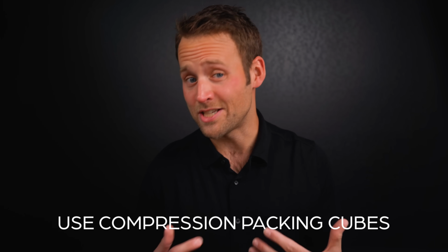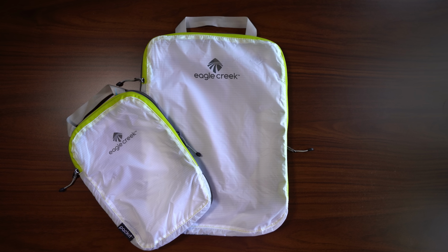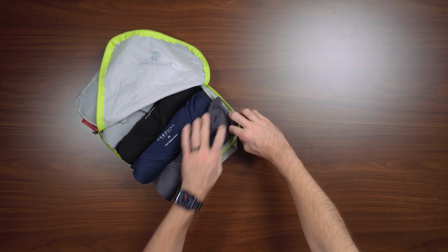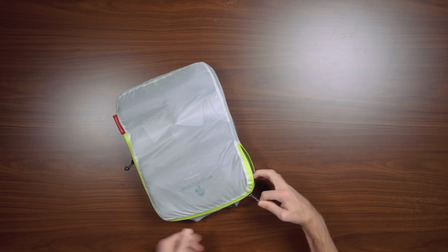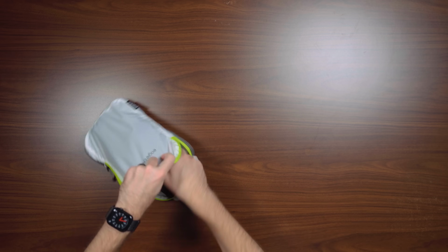That's it. I pack basically everything in compression packing cubes, and for a bag like the one I'm using, it's important to kit things together. I don't want loose stuff moving around. I organize and compartmentalize these cubes by function, if you will. I've got my main clothing cube, a socks and undies cube, and a workout gear cube. And then I lay my shorts or pants flat in the bag.